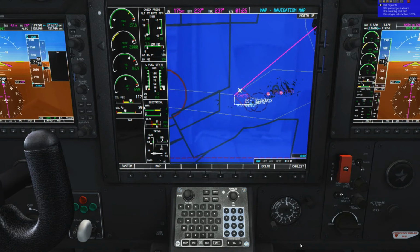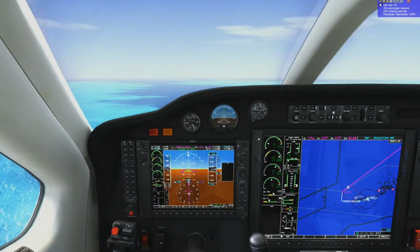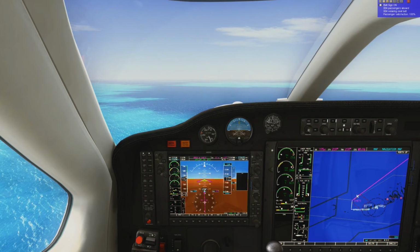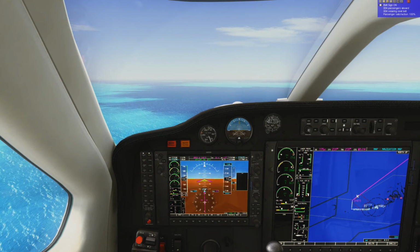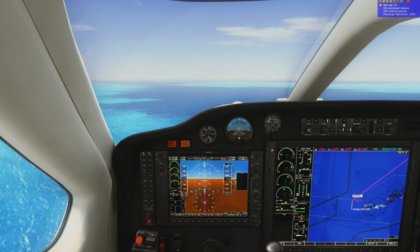Alright, so we'll just have to go back to here. Yeah, let me move my range back down because I've got an 80. There's a back down to 50. And at Cheats, we will turn to a heading of 183.